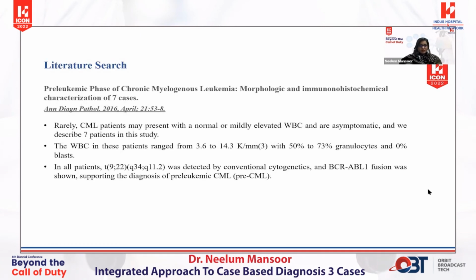So again, in this case, we went for the literature search as the TLC count was very unusual for a case of CML, and then we found the pre-leukemic phase of chronic myelogenous leukemia. It was reported a few years back, and they reported 7 cases with CML patients.